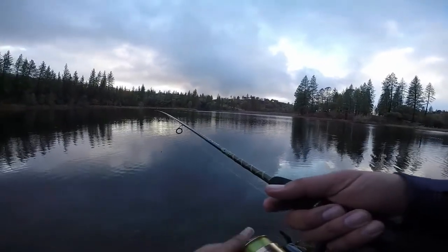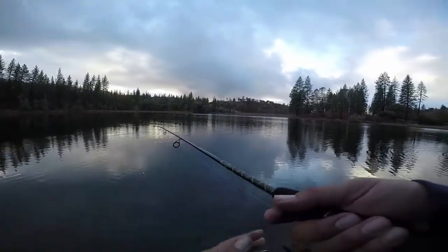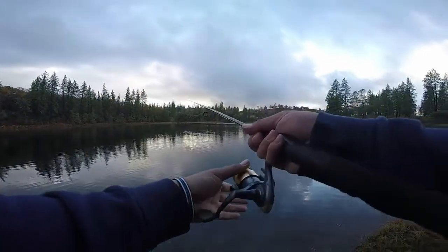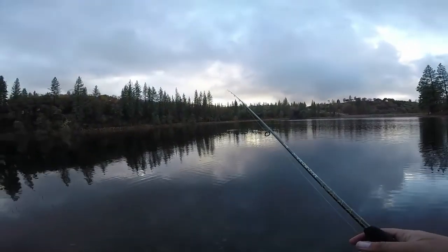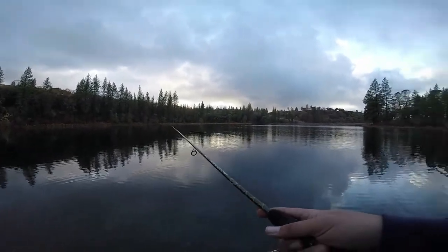Sun's getting ready to go down, so we'll get a couple more casts in. I'm always afraid this top half of the pole is going to go flying into the water.